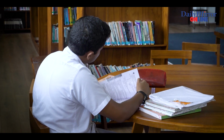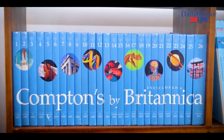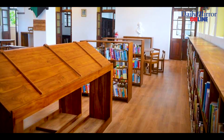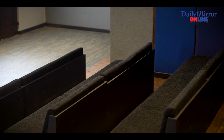There is a beautiful place for young Thomians to come and spend time reading, and also to reference some very interesting and very important books that I'm sure this library has, and most places would only dream of having. And then we have a beautiful AV facility, which is a very modern facility for a school to have in such an old building. So we have created 3 beautiful spaces for young Thomians to take on the legacy of St. Thomas', be it in the sports field or in the classrooms. All that research can be done here.